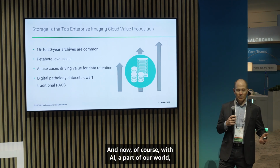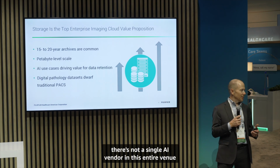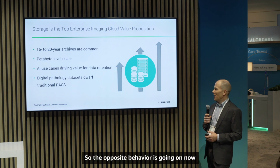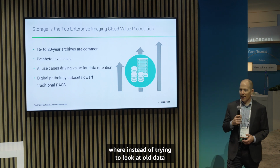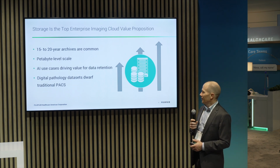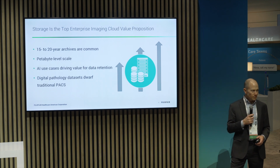And now, of course, with AI a part of our world, there's not a single AI vendor in this entire venue that will tell you to delete data, right? So the opposite behavior is going on now, where instead of trying to look at old data and how to remove it, it's all about how can we hang on to data. And so we're seeing the amount of storage in our industry growing exponentially.